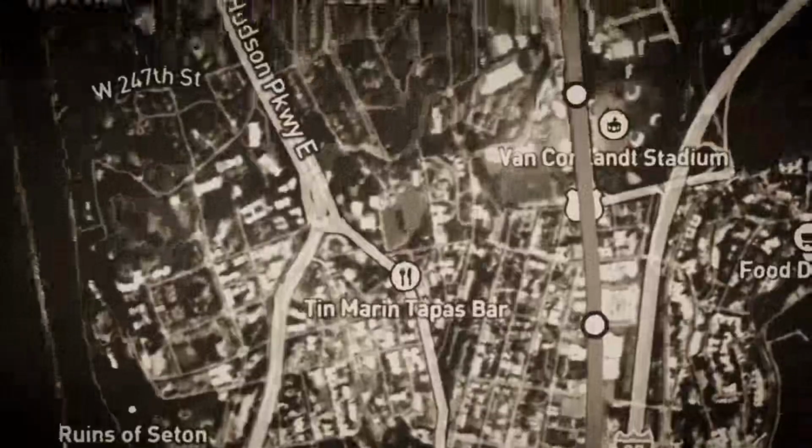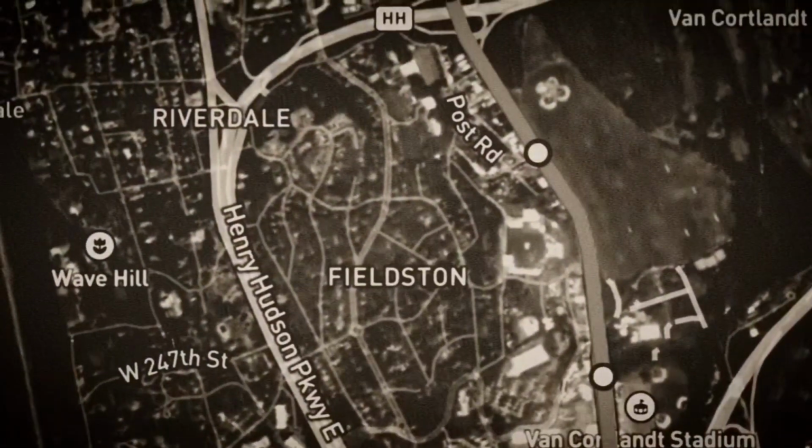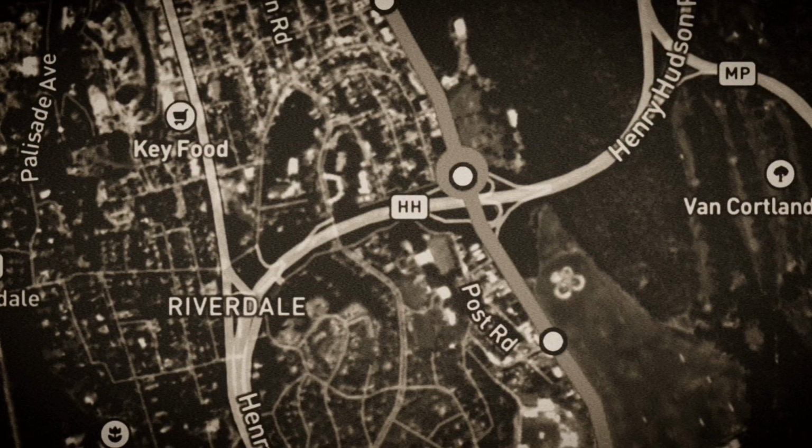The line ended at the former lower level of Yonkers Station. During the 1930s, passenger numbers on the Broadway line grew exponentially, but commuter rail wasn't looking so hot.